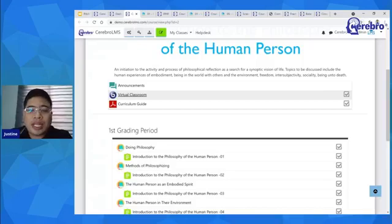Now, school administrators will also have the ability to conduct virtual classroom observations. How? Because technically, school administrators have access to all the classes in the platform. So they can just visit any section or any course page and click on the virtual classroom link and join the session to conduct a virtual classroom observation.